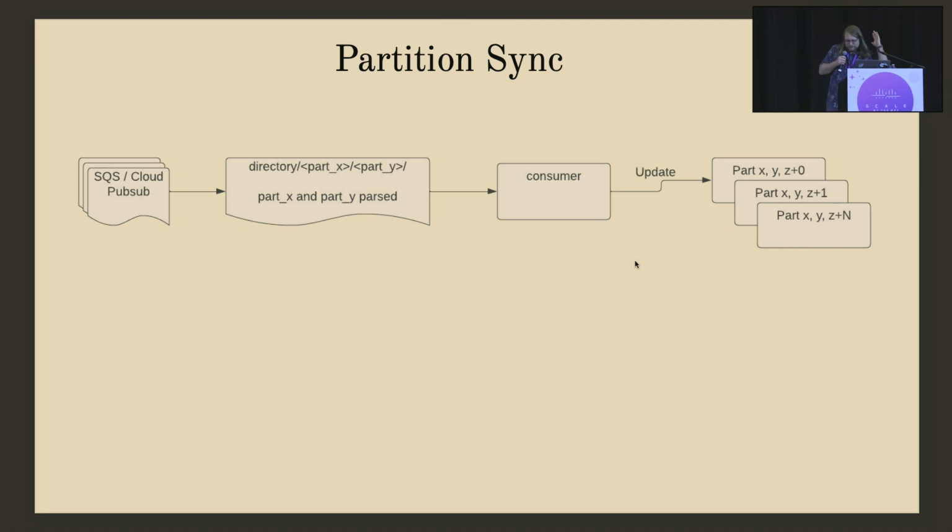So this partition sync thing is a great design for a really simple system that listens to directories inside of S3, and then you can send them all as SQS messages into a pub sub. You just listen to the keys, and the keys have the partition IDs in them. So you regex out part X, part Y, then you use that to trigger partition updates on whatever data store you have, like a lower data store or a specifically optimized data store.